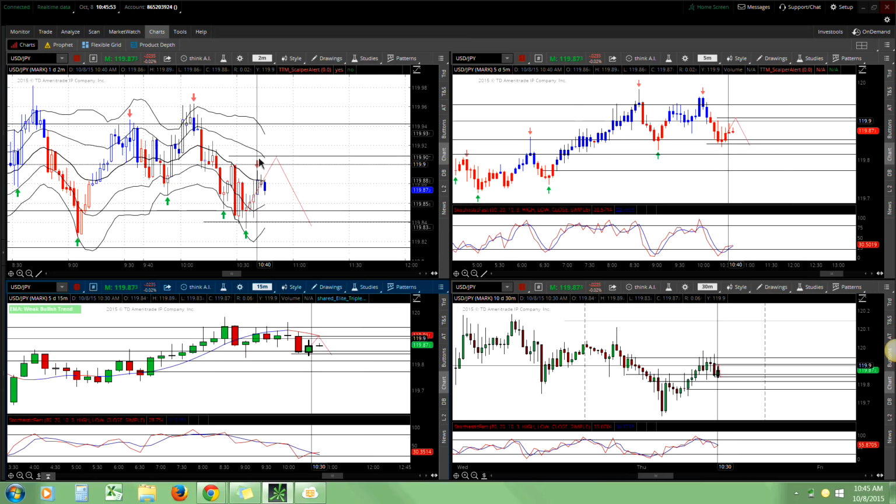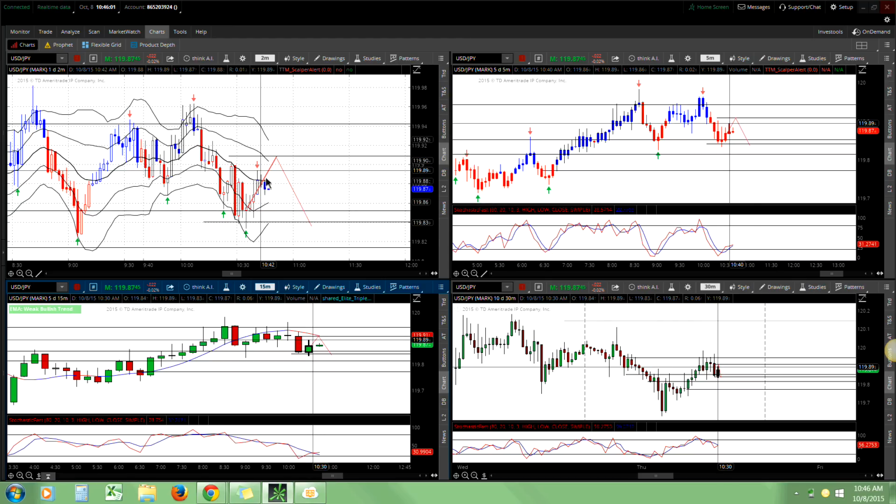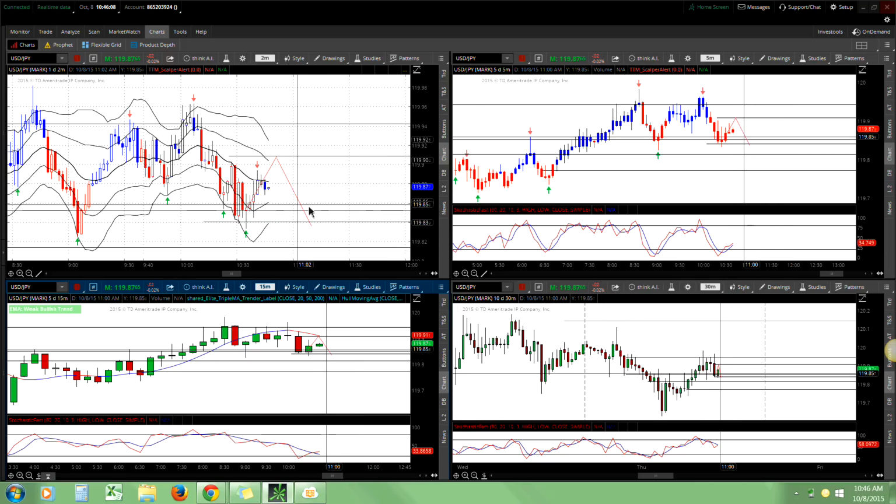It's actually picking up as we speak. In this sense, it's a nice little red candle here. If you look at these candles here, they form when a redirection is happening. So I actually called it before this candle came out. So let's see what happens. It's still early. We have about 15 minutes on this play.